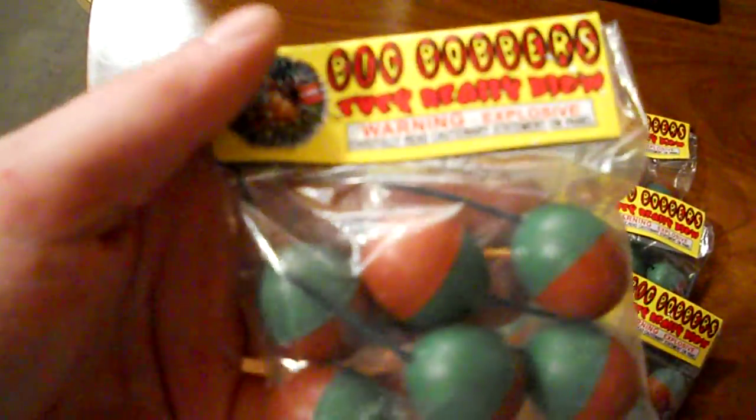Just a typical little salute. These are actually really good. I don't know if these are as good as those Super Ball ones or the ones that look like soccer balls or not, because I've never had those kind. But these ones are really good. I lit a couple of these and they're a lot louder than a normal firecracker.